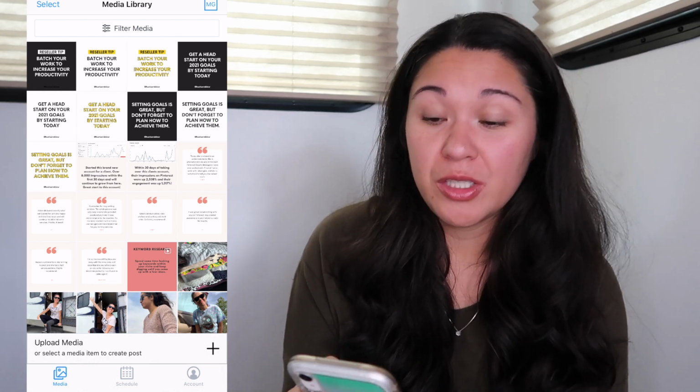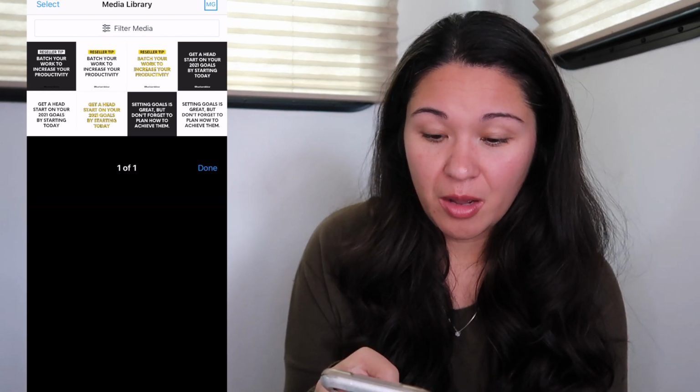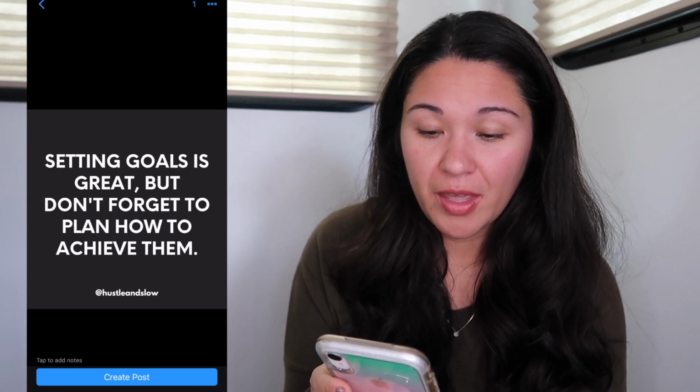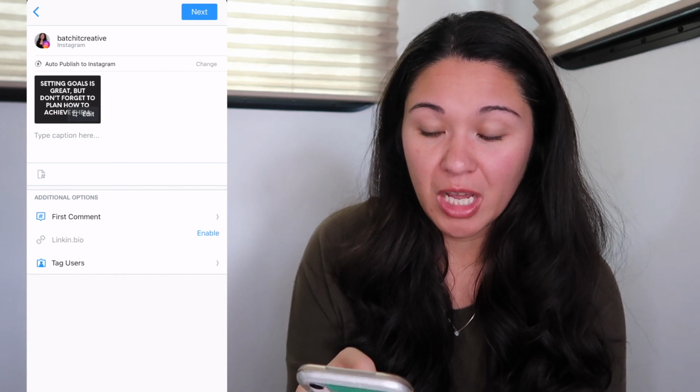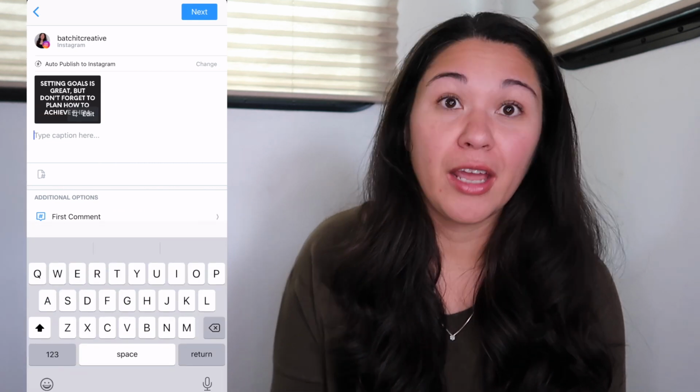And then what you do is you just click on an item, you can click Create Post, and then it will ask you which profile you want to use. And then you can just type in your caption, schedule it, and you're good to go.